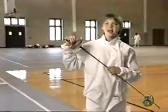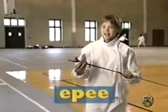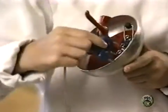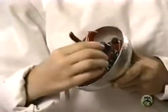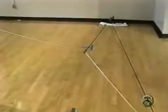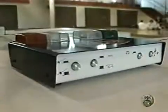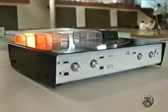And this is the epee. On one end is the bell guard that you use to protect your hand. On the other end is a blunt tip that you use to score on your opponent. There's an electric wire that plugs into your sword, goes through your sleeve, out your jacket, into another cord that plugs into a box. That box lights up when you score a touch.